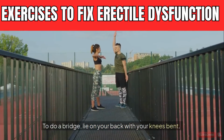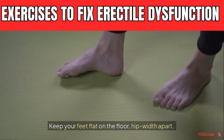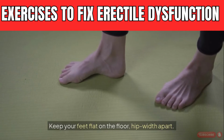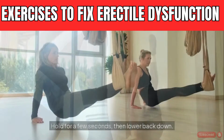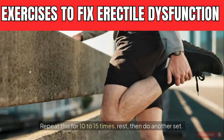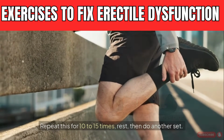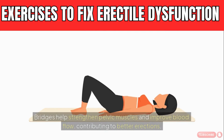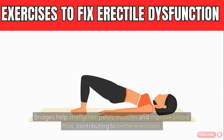To do a bridge, lie on your back with your knees bent. Keep your feet flat on the floor, hip width apart. Slowly lift your hips towards the ceiling. Hold for a few seconds, then lower back down. Repeat this for 10 to 15 times, rest, then do another set. Bridges help strengthen pelvic muscles and improve blood flow, contributing to better erections.